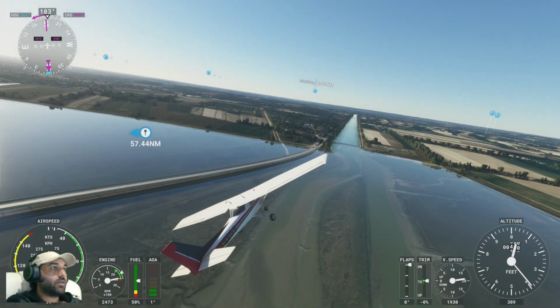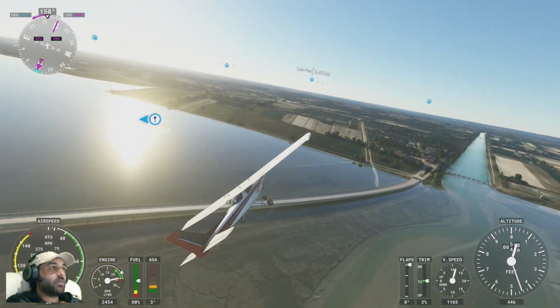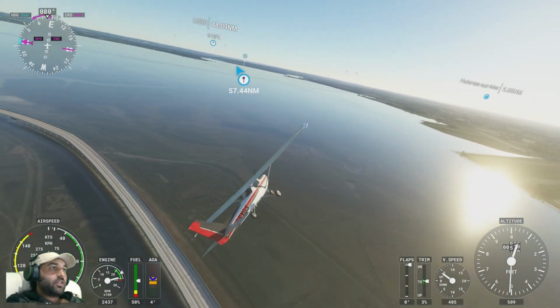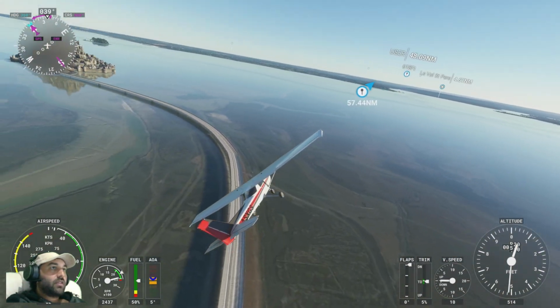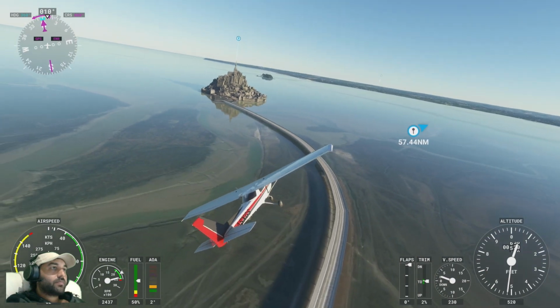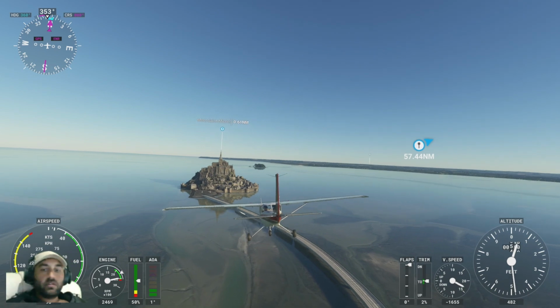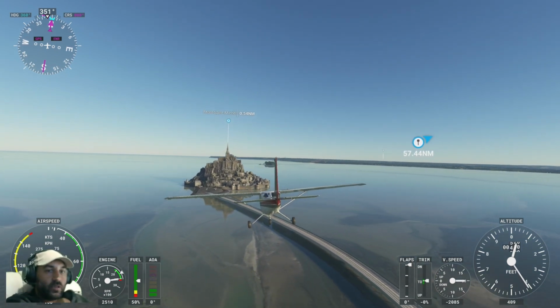I'll have a look back at my photos and see. I'll have one more flyby and then we'll radio into the nearest ATC and try and land. I've just downloaded the F-18 pack, I think the Top Gun Maverick stuff. That should be pretty cool.